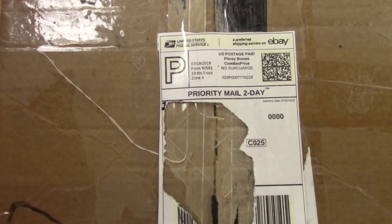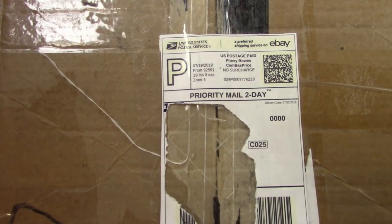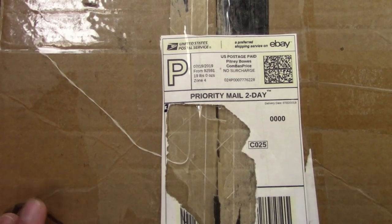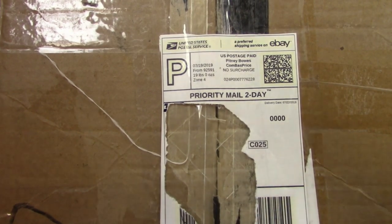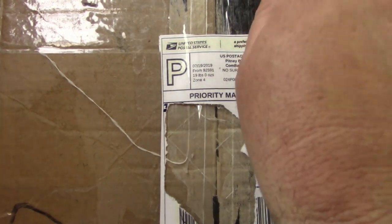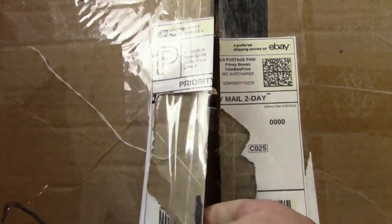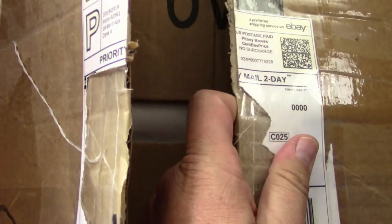All right, here is the box. Actually, I took all that information off, sorry about that, but it ended up being about 19 pounds, and about 4,000 cards would be about 16 pounds. So we may actually have some extras in here. There's probably some weight from the fat pack boxes and whatever packing is in here. So we'll take a look at that here in a second.